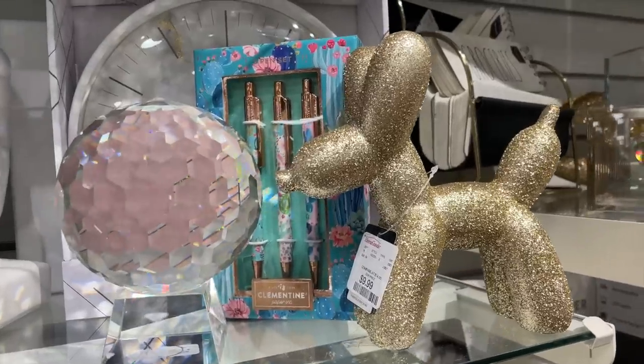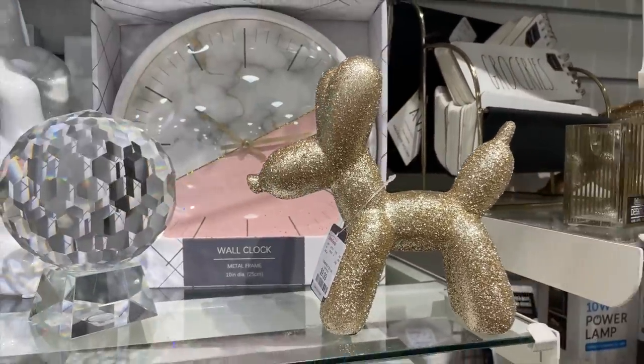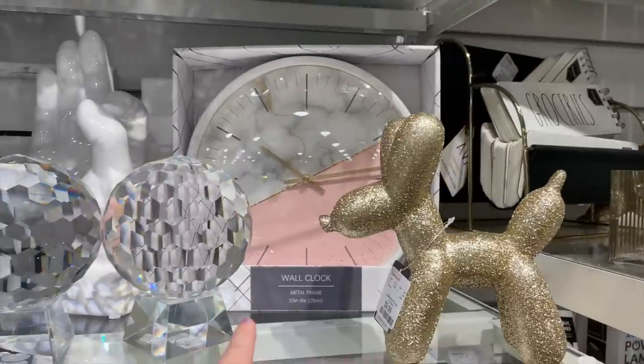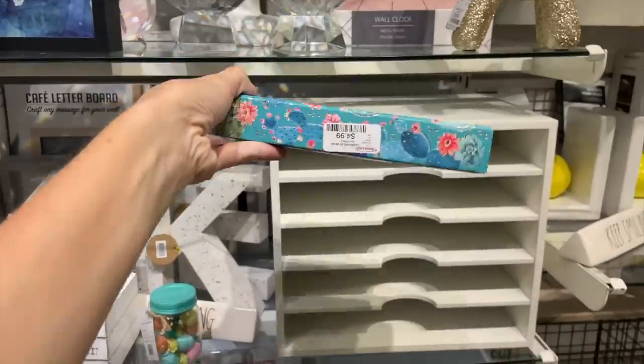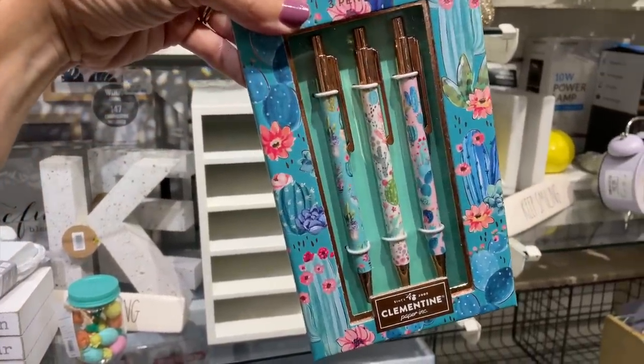Look at this. A glittery balloon dog. How come I always have trouble saying glittery? It's amazing. Look at that clock behind it. Wait, did we already buy a clock? Look at these pens. How much are they? Guess that. Oof, almost as much as the notebook. Is it worth it? We'll never know.